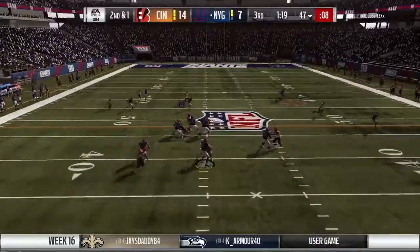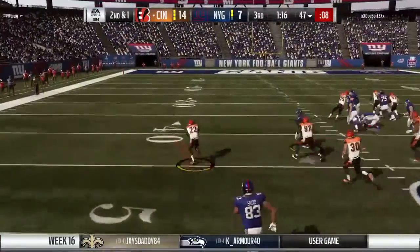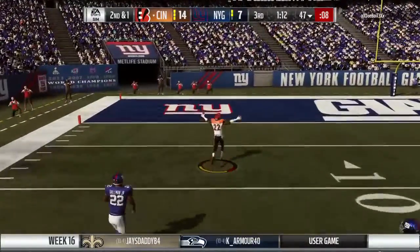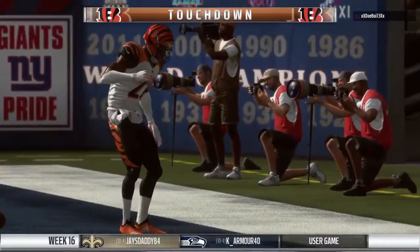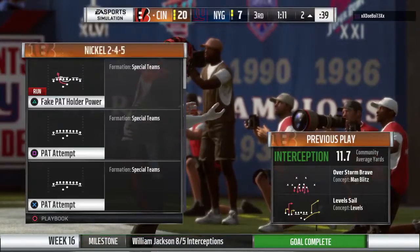Back to throw. Oh, and a bad throw there. It's intercepted. William Jackson with a pick. 20. And he will score. Touchdown, Cincinnati.